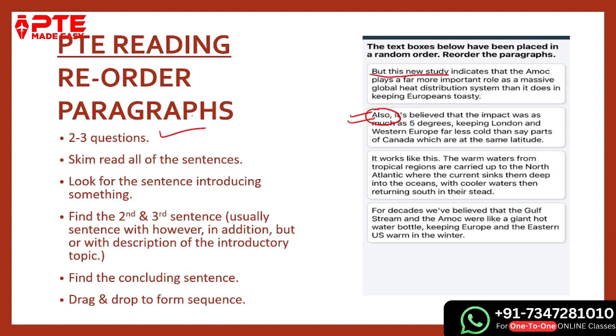So that's why we'll simply take it as the second or third sentence. It works like this, the warm waters works like this. Maybe something concluding, okay, it is going to happen like this only. And the first sentence will be, for decades, we have believed that the Gulf Stream and Amok were like a giant hot water bottle. So these two were like a giant hot water bottle, keeping Europe and the eastern US warm in the winter. So basically, what is it doing? It is keeping Europe and eastern US warm in the winter.